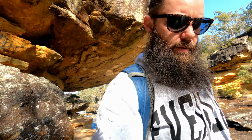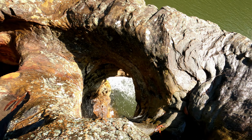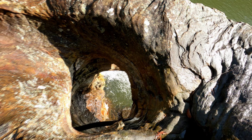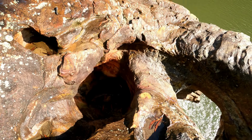We almost stacked it. The green bits are slippery, just remember that. I've never seen it this full before. I didn't realize there are actual holes that you can fall into. So that hole falls all the way to the bottom of the waterfall, which is quite scary. Found a good spot to view the waterfall from here. Check it out.